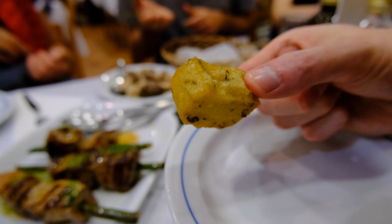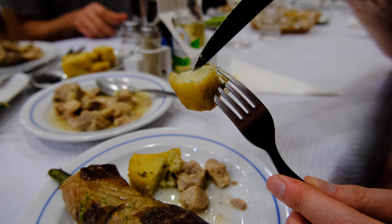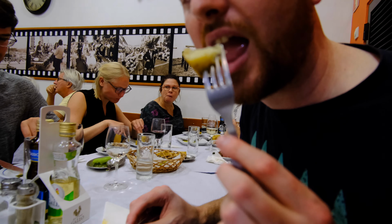That's great. I'm going to try some of the polenta now, the crispy fried maize. Super soft inside. Similar to potato, but I think a slightly denser consistency. Oh, very unusual. Really crispy on the outside, but the middle is super soft. It just collapses. It's almost like a cloud. Really light.